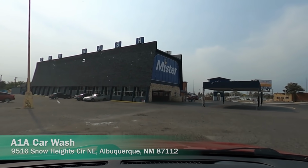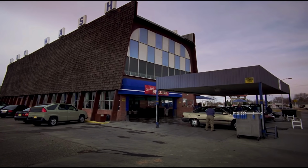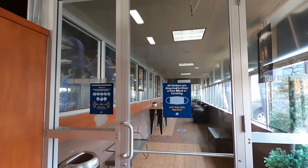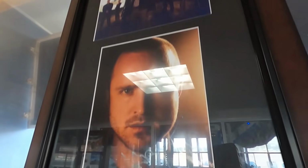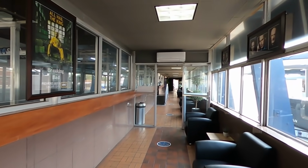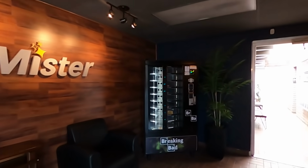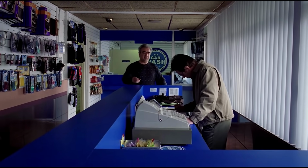This is the car wash from Breaking Bad. Used to be called the A1 car wash in the show. And all the scenes, I think, were filmed inside here. So let's go take a look. All right, let's take a look inside the A1 car wash. Oh, look. Autograph pictures from the whole cast. It's really nice of them to have opened this up as kind of a museum for fans. They have a Breaking Bad vending machine. Unfortunately, there's no map in it. This is really cool. It's quite a small space for them to have filmed all those scenes in, but impressive.